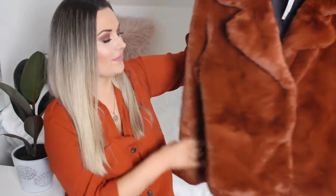And we also have another coat, and actually this would go so well with this blouse that I'm wearing, wouldn't it? Oh my gosh, the first thing I'm going to say about this is it is so soft. It's literally like a teddy. It's obviously false fur. I wouldn't wear real fur. This was £30, which is a really good bargain. And this is like a shorter line coat, as you can see. It's this gorgeous rusty brown colour, and I don't own any coats in this rusty brown, so I'm really excited to try this one on because it looks absolutely beautiful.